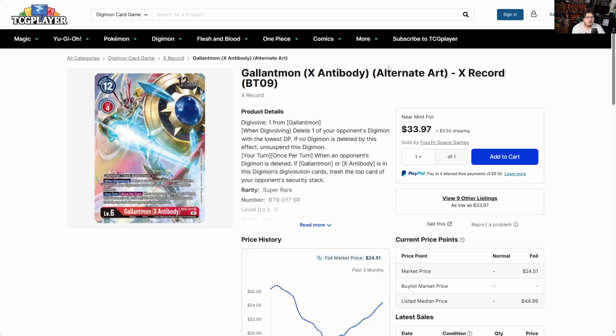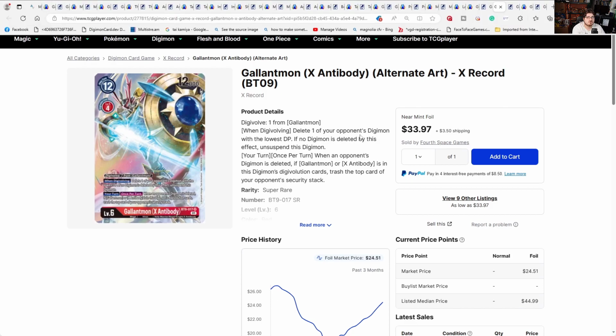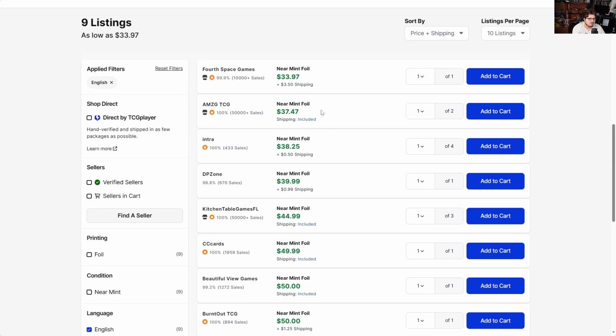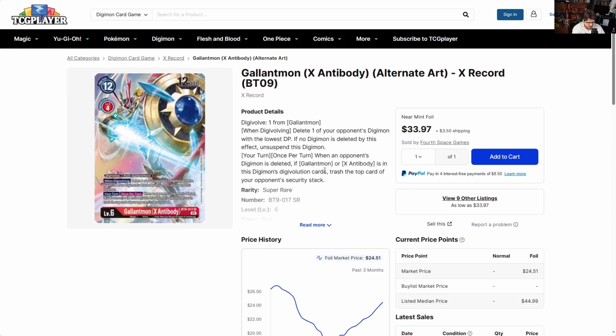Galamon X Antibody X alternate art X record. Shooting up, boys and girls. The hype behind this is holding strong, and I'm not joking about this. Definitely in a buyout status. This will be a $50 card in no time.